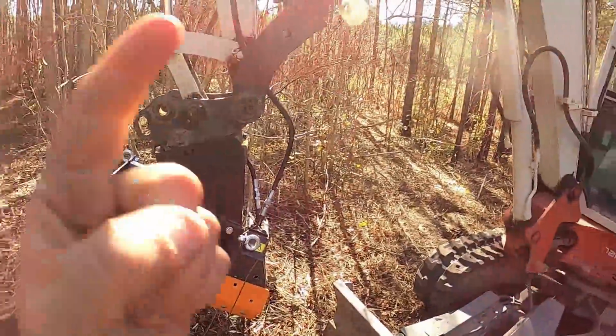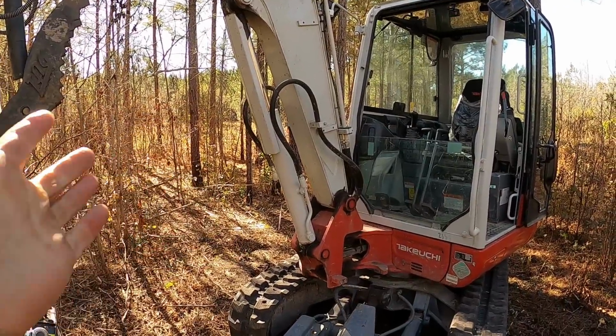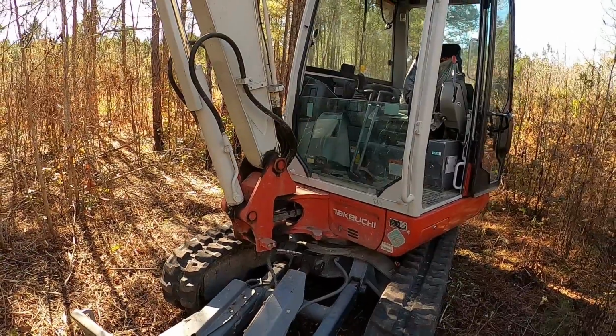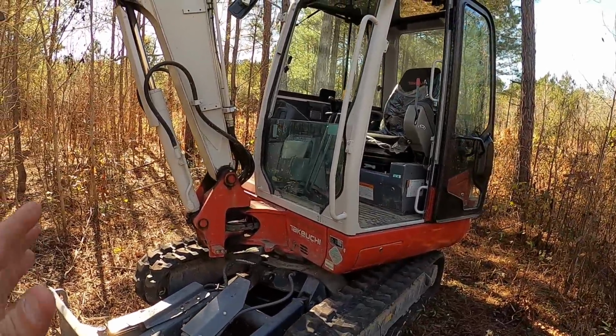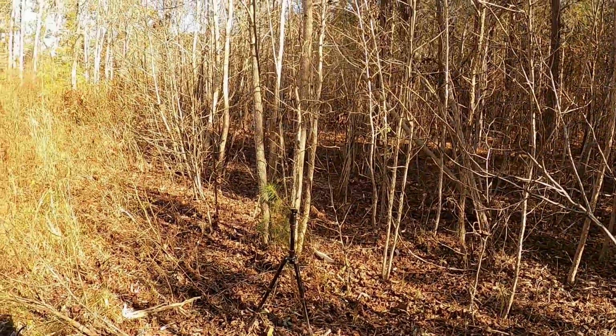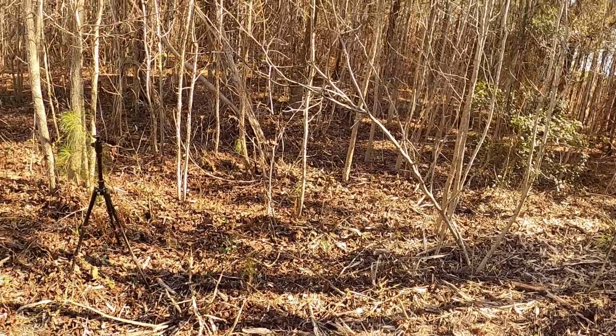This one's running 16 gallons a minute. I don't know what the pressure is, but it's running 16 gallons a minute. My Kubota runs 20, which is kind of on the low end of the 6-ton machines. Most of the 6-tons run in the 23, 24 range. But yeah, she ate that gum tree up, man. If she'll eat that gum tree like that, she'll definitely eat a pine.